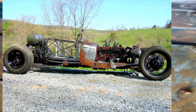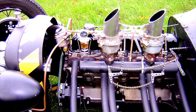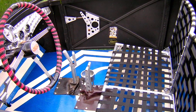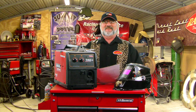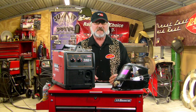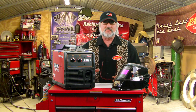He found matching carbs and made the intake and header with bicycle chain linkage. Mark made the windshield frame, dash, seats, and twin stick shifter. Try saying that twice. The gas tank is an old air compressor, and the overflow setup came from a David Bradley walk-behind tractor. Talk about grab and fab. Mark is currently turning a 1930s Dodge Woody into a two-door sedan. Can't wait to see that one. Good job on the cars, Mark.